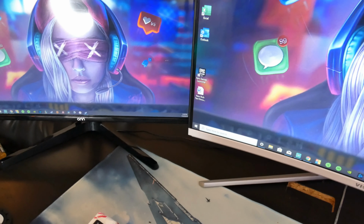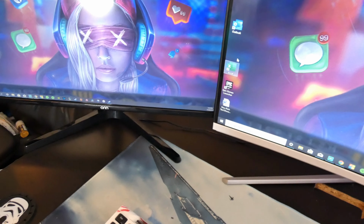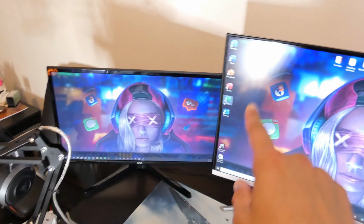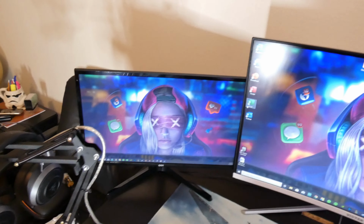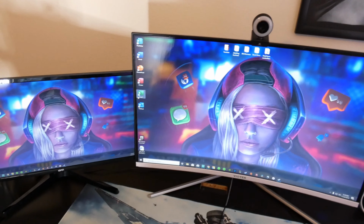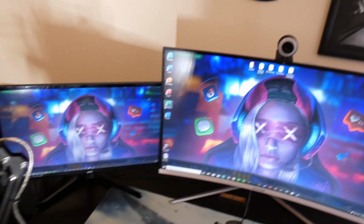For now, you can drag stuff over to the other monitor or whatever. It works. It's not the prettiest thing in the world, but it'll have to do. Also, that monitor is a lot smaller, so when you drag things over, you have to drag them down and over. The whole setup is just not ideal. But this is something for you boys to keep in mind.